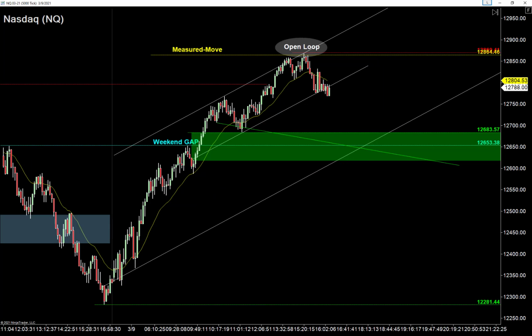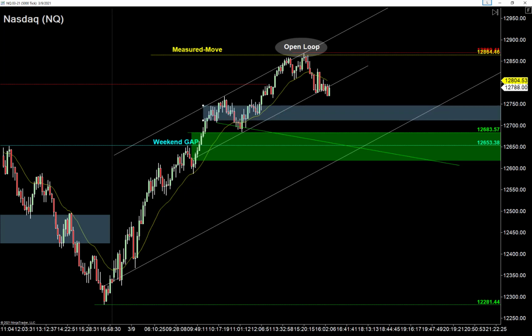Now, we talked about those 3 types of pullbacks in last night's newsletter, and that's kind of what we're looking for here right now. So, for example, there's like a range right here. I left it off purposely because I didn't want to spoil it for you, but there's a little range right there. Little tiny overlapping candlesticks. It's a tiny little range.